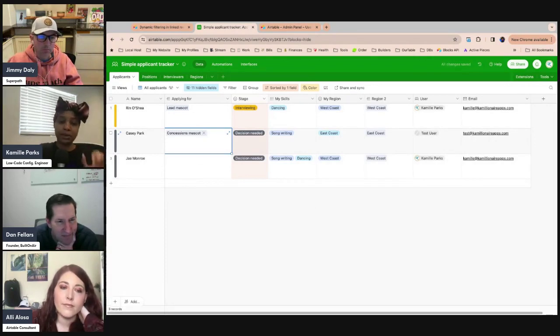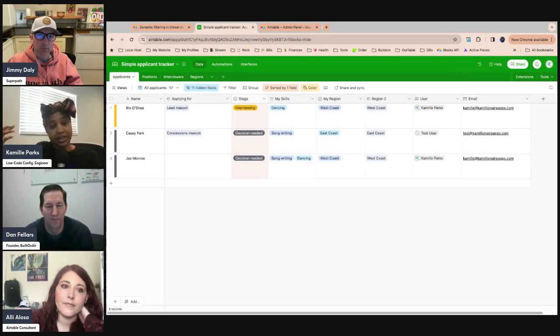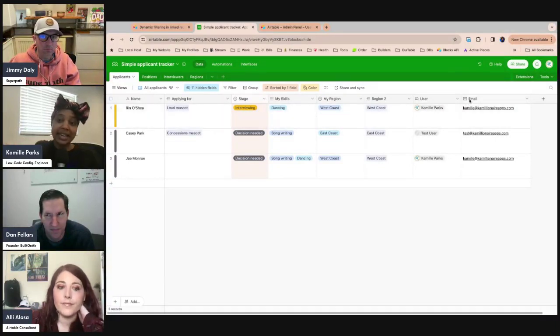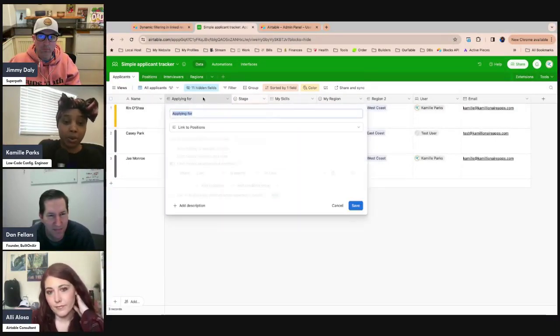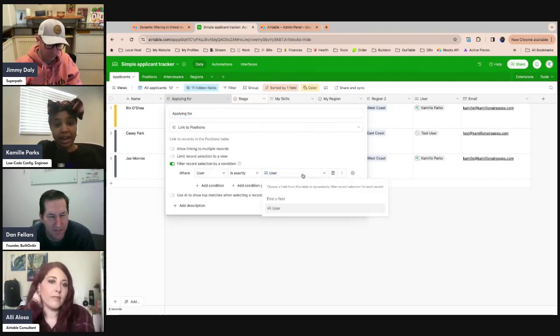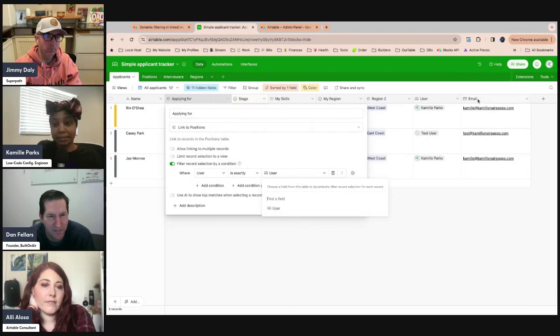But you can't do a multi-select user to a single select user, which is annoying. If you are familiar with dynamic filtering in the context of interfaces, you can compare a user field or the currently logged in user's email against an email field. That does not work here. So if I go back to user, you notice it's not going to let me select my email field here.